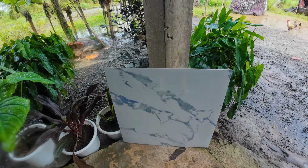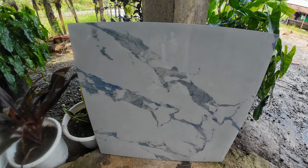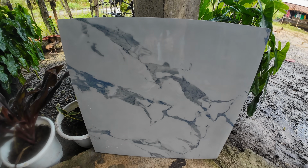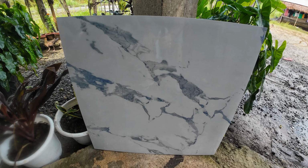Yeah. All right, so this is the color, and this is the tile that went with it, right there. Nice looking tile, right? Once again, that's pretty much what she liked that they had in stock.